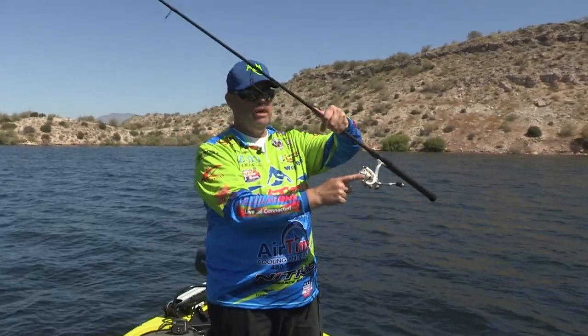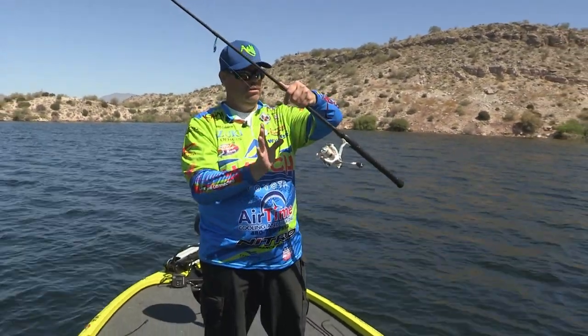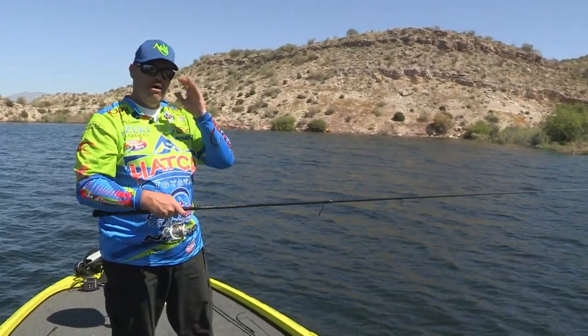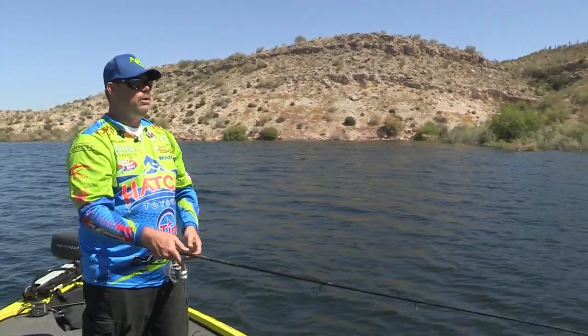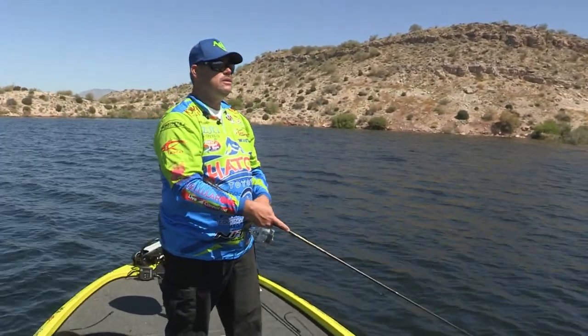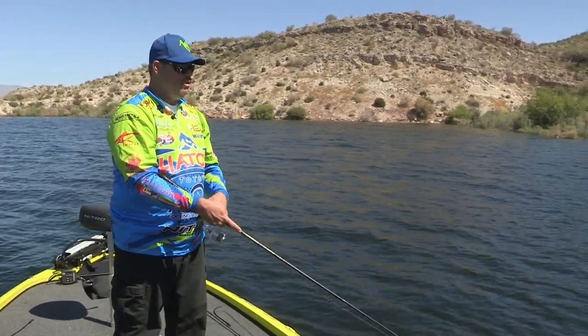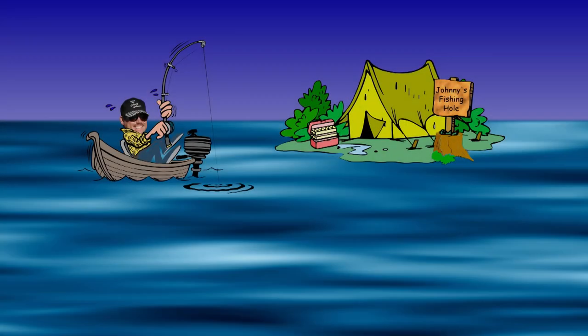I don't like reeling the knot up into the reel at all, okay? And you'll catch a lot of fish that way. The Albright knot's what I use on marrying the lines. It's called the Albright knot. It's a great knot. It's small in diameter and it gets through these guides good.